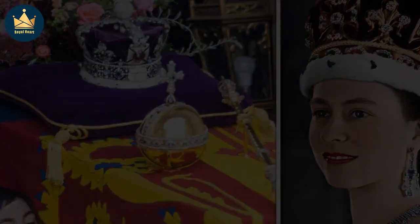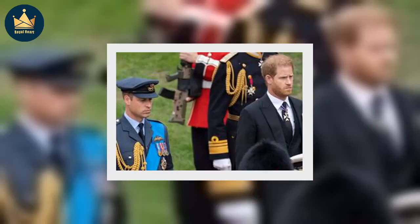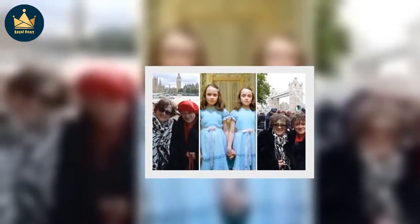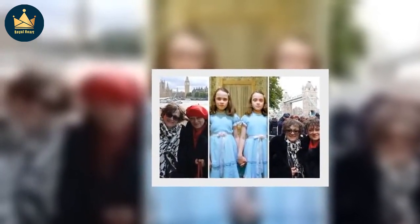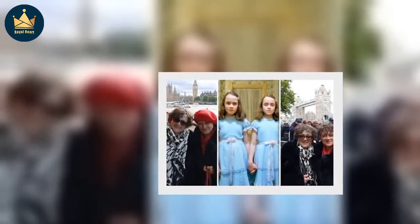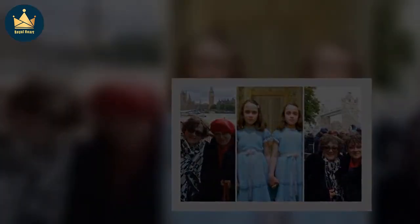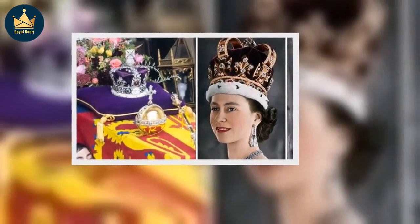Aside from an appearance on the high altar at Westminster Abbey for the 60th anniversary of the Queen's reign, the crown has been locked in the Tower of London ever since her coronation. As of 2019, the value of the jewels and gold used in the making of St Edward's Crown was estimated to be more than £3.6 million.